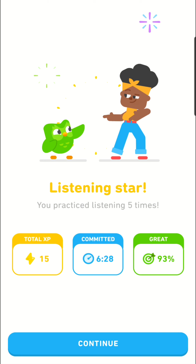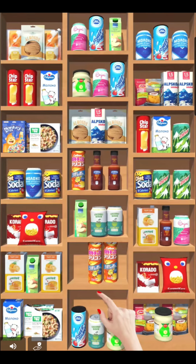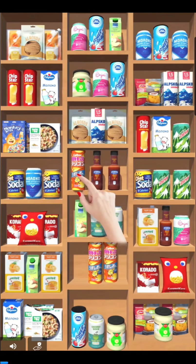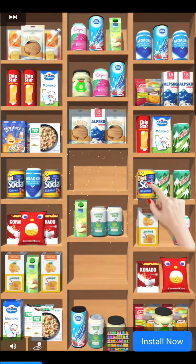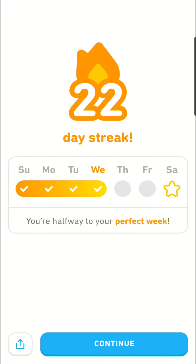And I'm attributing that to myself, guys. I know you didn't get the question wrong. I did get the question wrong. But this is a good opportunity to, let's get rid of this ad. And we reached a 22-day streak.